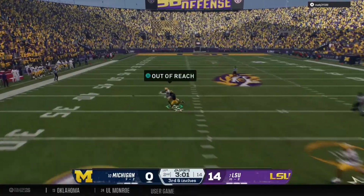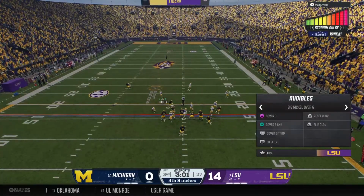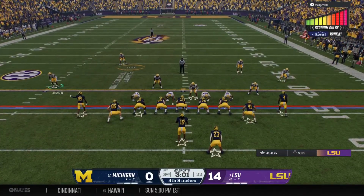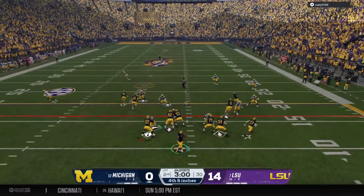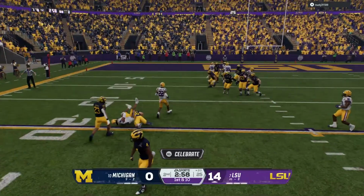Running out of time in the pocket. This one's going to fall incomplete. Brings up fourth down. Here's a serious gamble, folks. Coach going for it, backed up near his own end zone. And he's throwing for it on fourth down. Oh, that one's picked off.